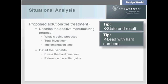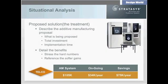So stress the hard numbers, the tangible, measurable, hard numbers that you develop in your cost justification. But it's okay, and actually I recommend referencing the softer or intangible gains. So a statement along the lines of, we will save $100,000 with this additive manufacturing system, and then, oh, by the way, we're also going to be able to do prototypes in a day instead of 5 days. Use that second unqualified benefit as kind of a value-added statement, something that puts the whole proposal over the top.